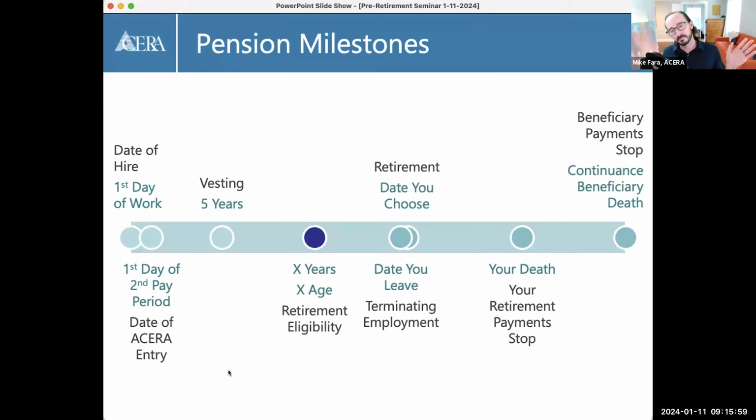But you don't have to. You could retire on your retirement eligibility day. Okay, now there's 2 more milestones up here that are kind of close together. The first one is the date that you leave your job, also known as your termination date or your last day on payroll. This is the day that you stop earning credit toward retirement.